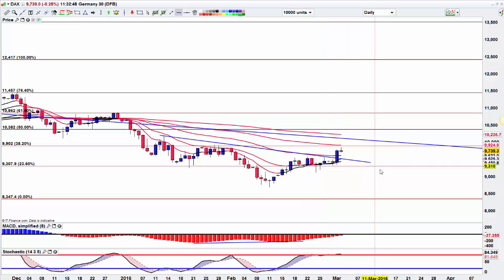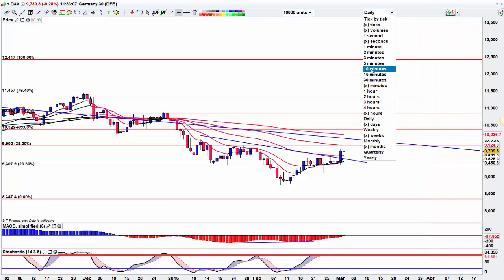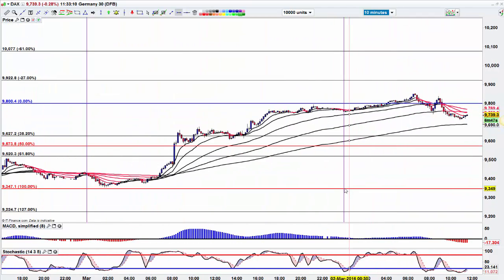We've broken out of this trend line, and we've got all these moving averages underneath us, but we've still got the 200 EMA above us. So what I did, there are some days you just need to be more patient and look at the bigger time frames. I actually took it on a 10-minute chart. Those of you who are in scalper school will know what I've done here, but this is the 10-minute chart on the DAX.